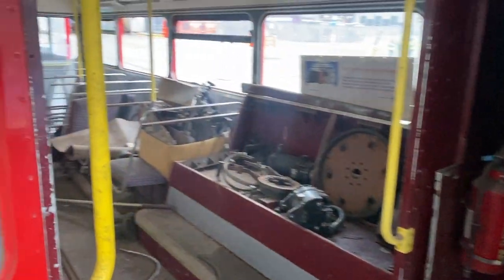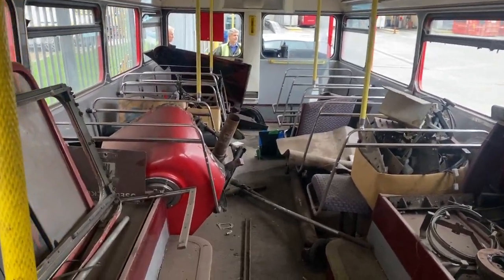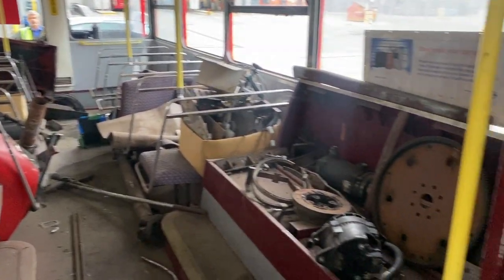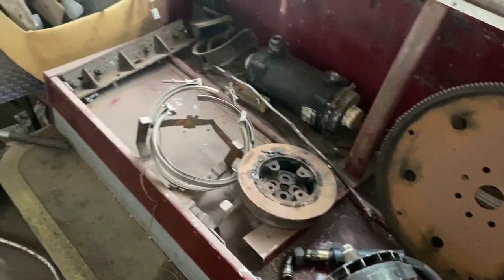But don't be alarmed, it might look terrible, this is still a very valuable item. Look at all the spare parts that are inside it, that are on it. So someone will probably pay good money for this.